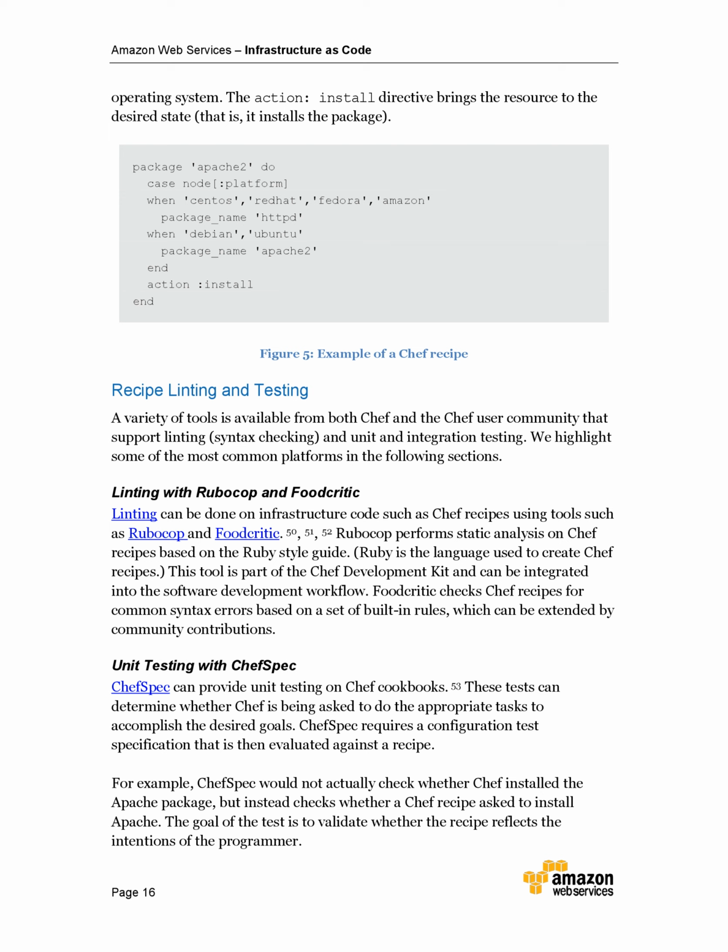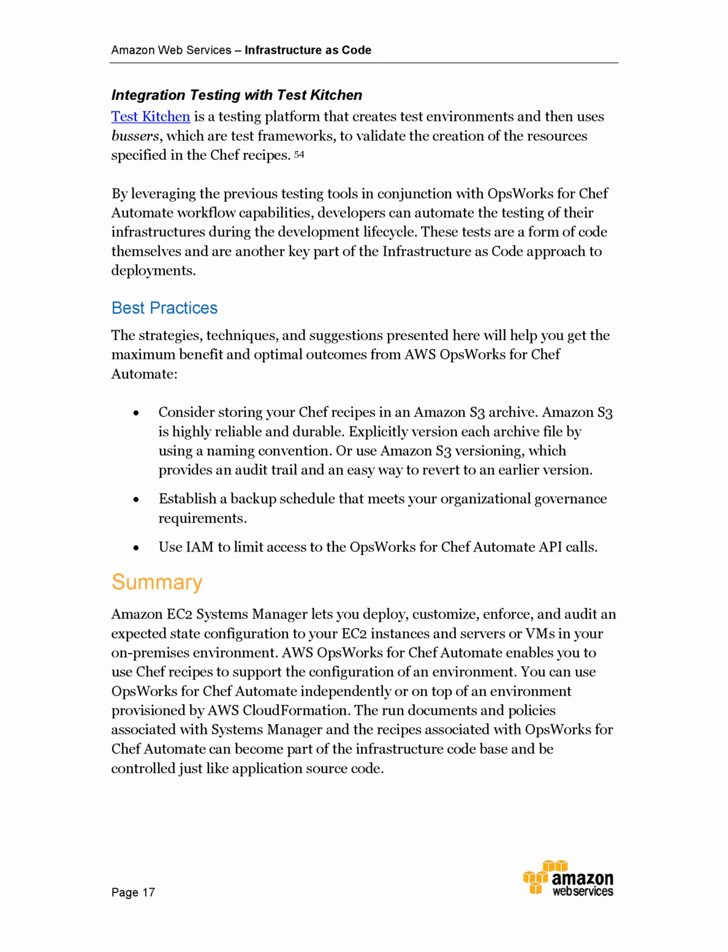Unit testing with ChefSpec. ChefSpec can provide unit testing on Chef cookbooks. These tests can determine whether Chef is being asked to do the appropriate tasks to accomplish the desired goals. ChefSpec requires a configuration test specification that is then evaluated against a recipe. For example, ChefSpec would not actually check whether Chef installed the Apache package, but instead checks whether a Chef recipe asked to install Apache. The goal of the test is to validate whether the recipe reflects the intentions of the programmer.